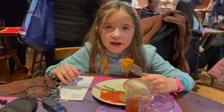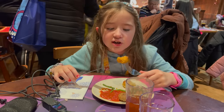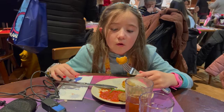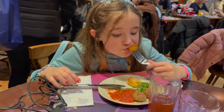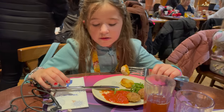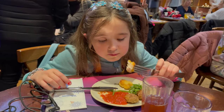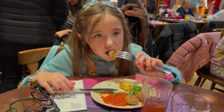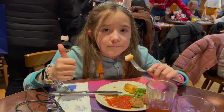I'm going to try some chicken. And what do you think of that? Quite hard chicken. Nice? Yeah. They're very good at their chicken in Disney, aren't they? So Bella's got a couple of meatballs, some beans, some Mickey potatoes, and chicken nuggets. Is it chicken nuggets? Yes. And a little bit of pasta sauce. How are you getting on there, Bells? Thumbs up or down? Thumbs up, okay.